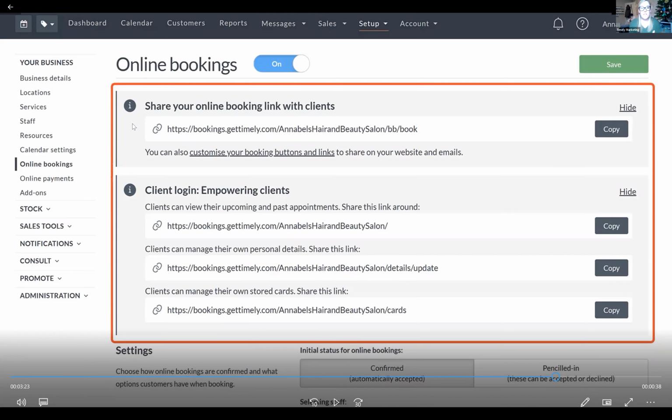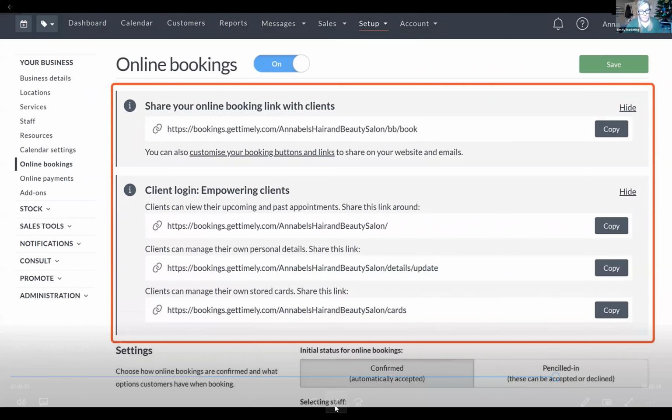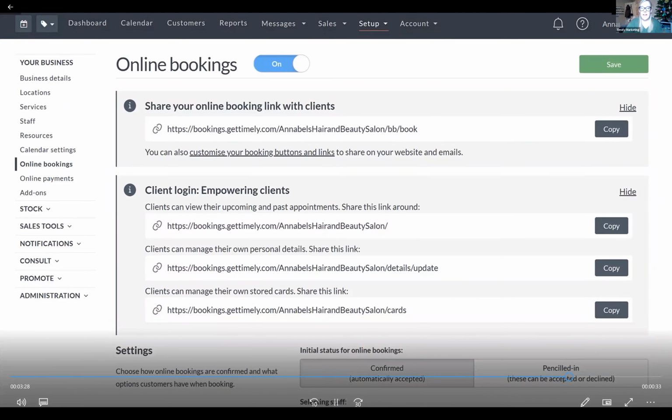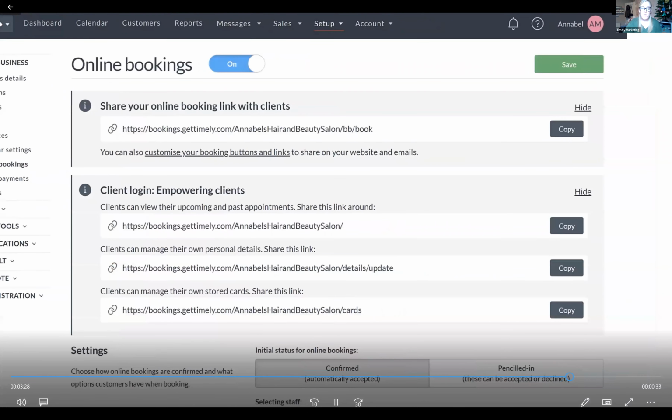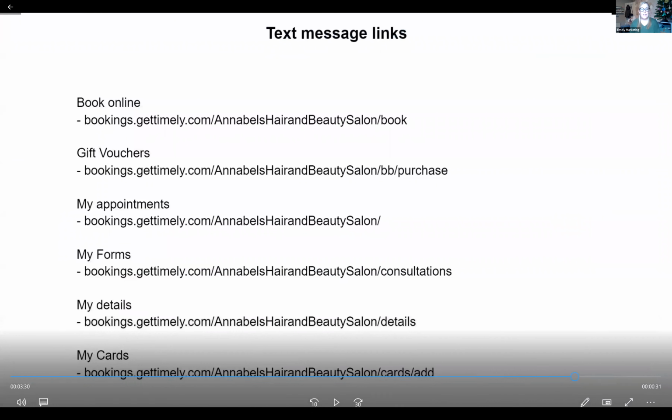So it's all personal to you. So you can see we've got a book now link. We've got a link on viewing past and current appointments, how to update their details, and their My Card section. Now you can copy any of these if you're using it at the time, or what you can do, which is what I've done, is I saved them in a document. So this is a Google document that I've saved, but you can save it on, I had a notes page on my iPad that I used to quickly use in there.